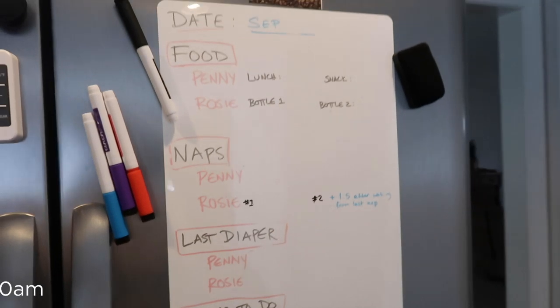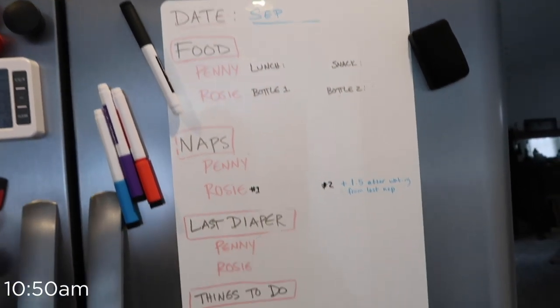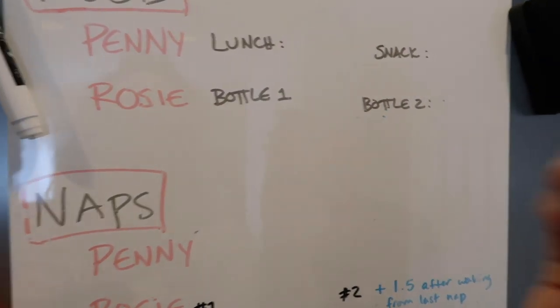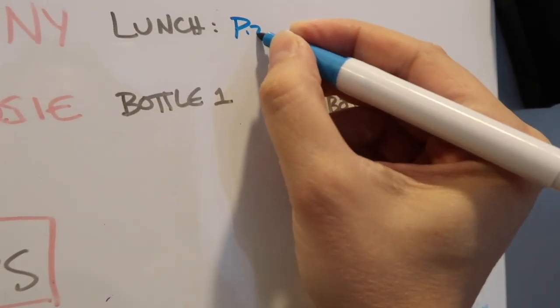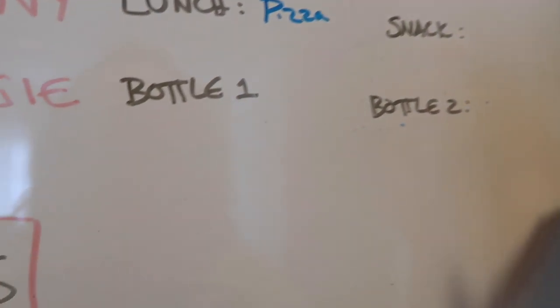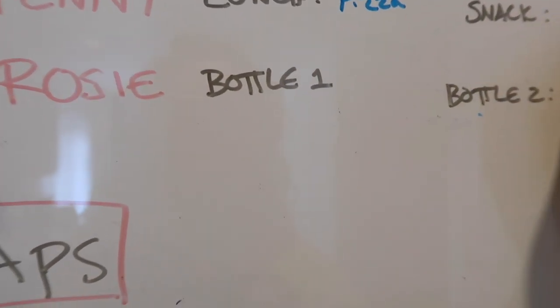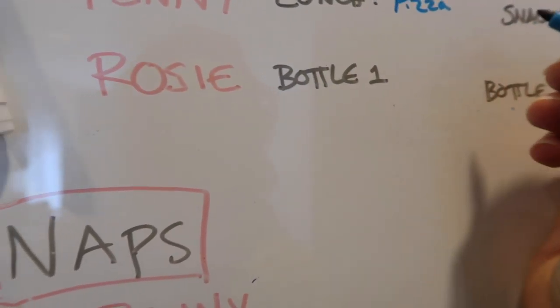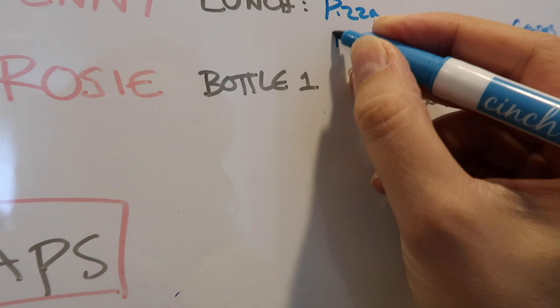All right, now on to my last task that I have to do before the sitter comes, and that is fill out this little dry erase board here. So as you can see, we have a few different categories. I try to write down food, naps, and diapers for both of the girls, and if there's other random stuff that needs to happen throughout the day. So I'm just gonna put down the date and then what Penny's having for lunch. We already talked about it, pizza.